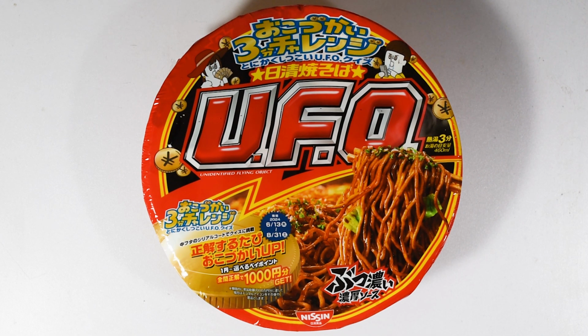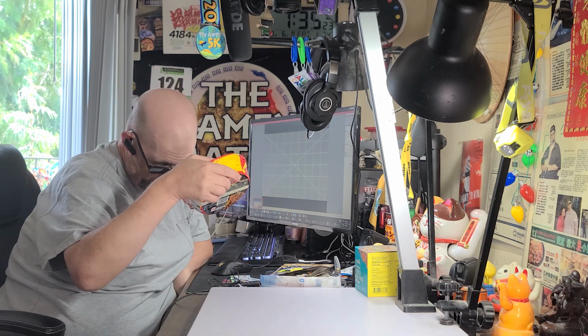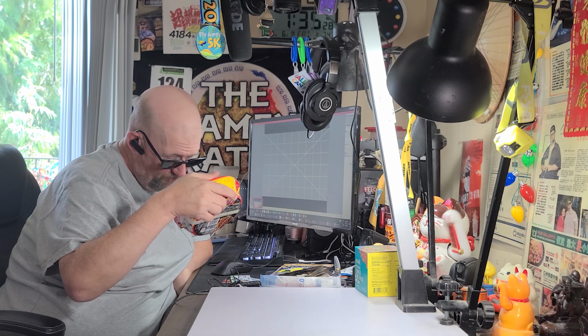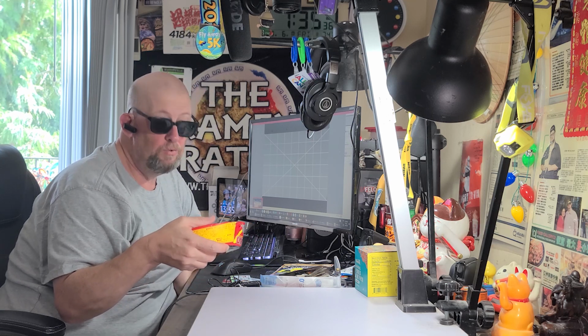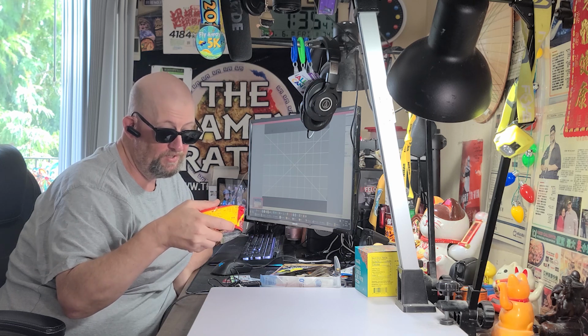Next up, we've got Nissin UFO, at least that's how they pronounce it in their commercials. Nissin UFO Slurp Flavor Punch. Extra thick sauce Yakisoba. I don't know if that's extra thick sauce or extra thick noodle. Let's give this a look. This looks interesting. I'm going to guess the sauce is extra thick, so it should have like a salty, tangy tamarind kind of thing, Worcestershire-esque. Cool. I haven't had a new UFO variety in a while, so I'm looking forward to this.